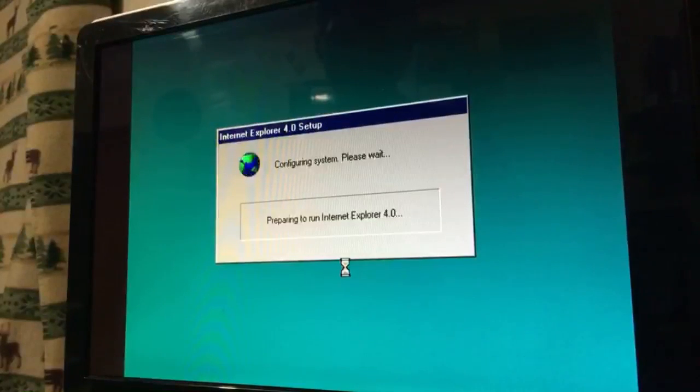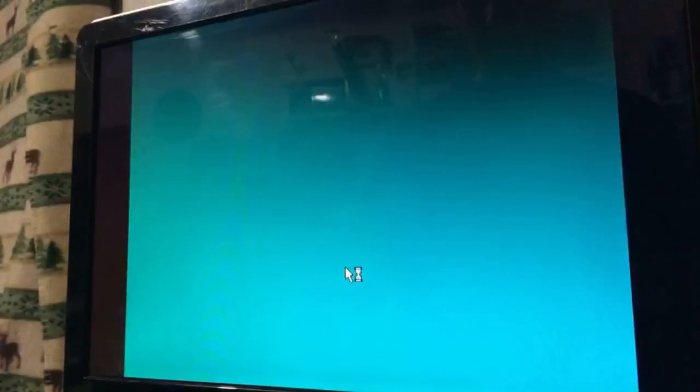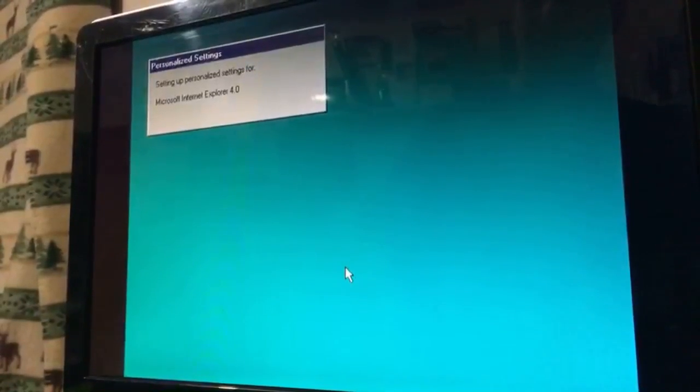Oh my god, why is this taking forever? I don't want to have it prepared to run Internet Explorer 4.0. That is not what I had in mind. Oh, look. We're setting up personalized settings for Microsoft Internet Explorer 4.0.